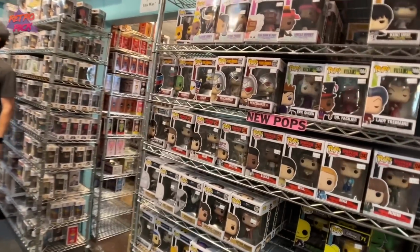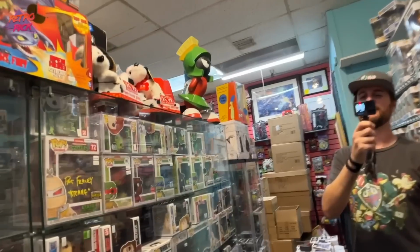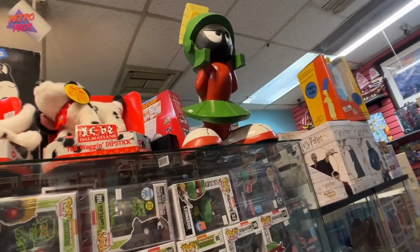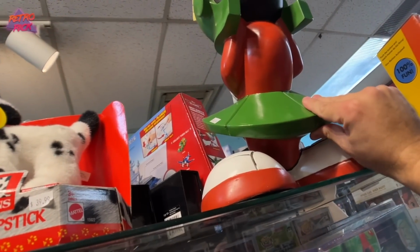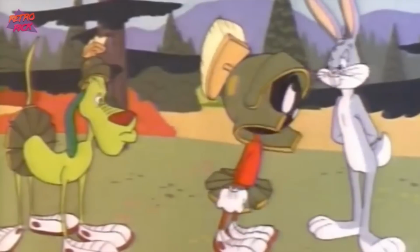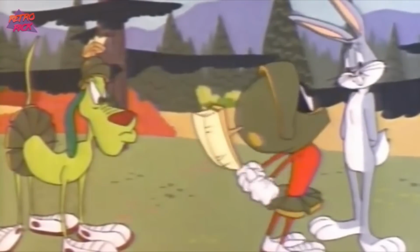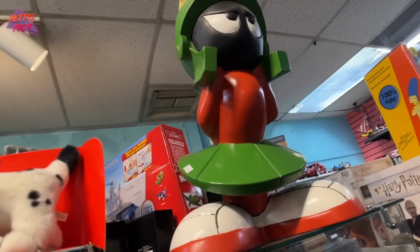Look at all these pops. Retro Rick likes that a little bit. I just got the last Marvin the Martian, and that one's even bigger. How much is he? Oh, he is hefty. $500. Wow, 500. He's gonna have to stay.